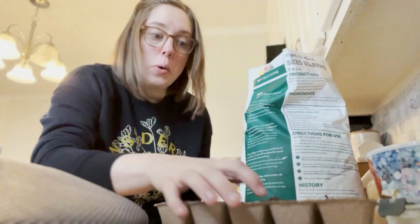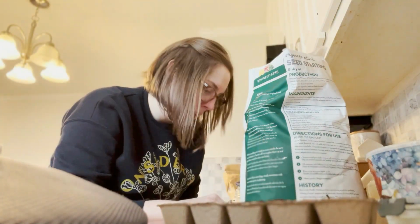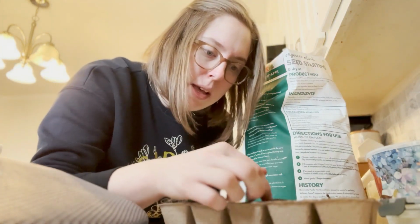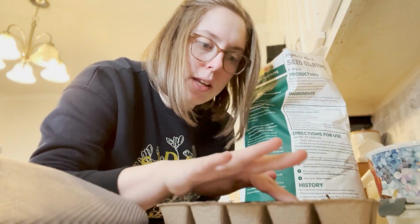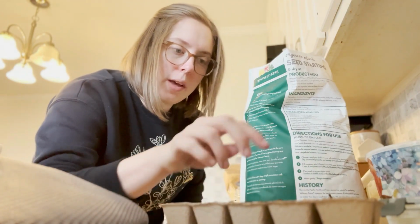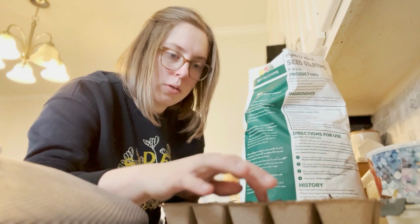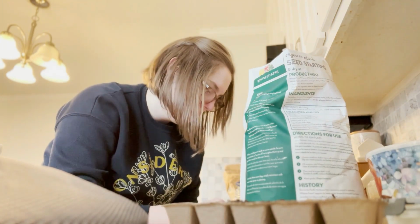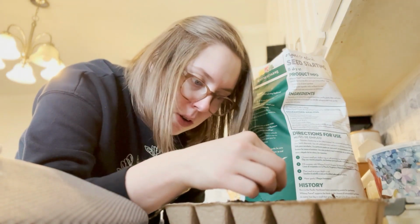Hold on, I'm going to Google it. Okay, so Google told me one seed. I'm doing two, because I don't have enough containers for one, I don't think. So actually what I'm doing is one, two, one, two, because that makes sense to me for some reason. No, I'm just doing two.